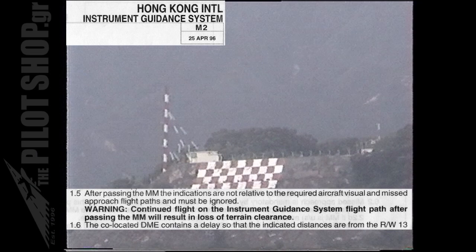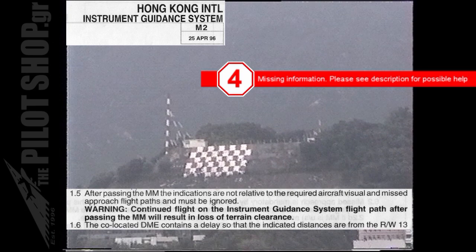The localizer had a repeating voice transmission advising the pilots that the instrument guidance system, IGS, is not an instrument landing system, ILS. A visual turn to the runway is required. Missed approach is mandatory by the middle marker.